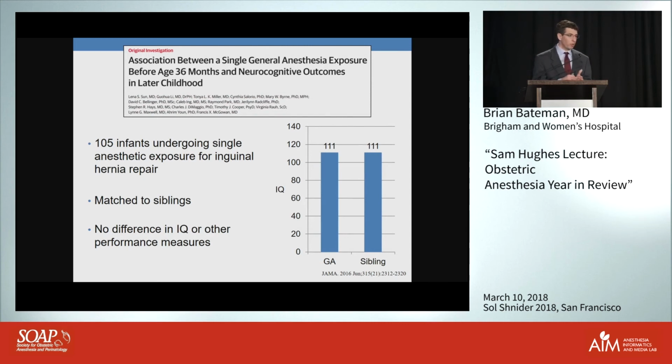It comes from the Columbia group. They took a slightly different approach to answer a very similar question. So they took 105 infants that underwent a single anesthetic exposure, again for inguinal hernia repair, and then as a way of controlling for confounders, matched them to their siblings who were not exposed to general anesthesia during the early years of their life, and brought the kids in for IQ and other intellectual performance testing.